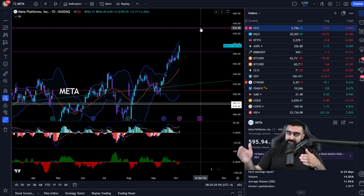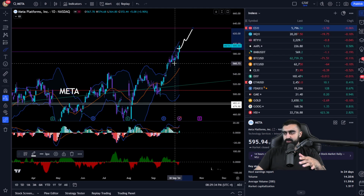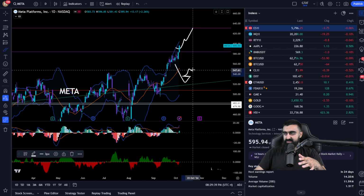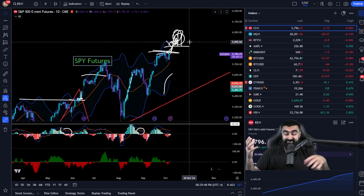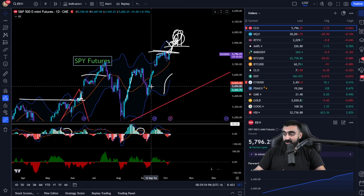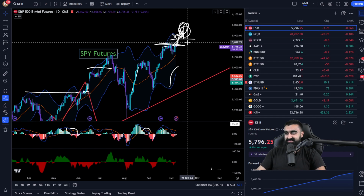If Meta ends up getting here, it will help pull the rest of the market up. The losers that are making these bear flags, the bear flags will be breaking upwards, and the entire market will end up making new highs. The ES will end up seeing 6,000. And essentially, we're long. We're comfortably long. We're living life. I might start entering into puts, but that's what it is. We have another $15, $20 on the SPX, on the SPY.